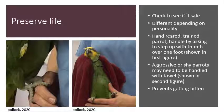Before handling and restraining the parrot, you have to check whether the area is safe to do so and consider your own health and safety first to prevent any harm to yourself. Handling and restraining parrots can be different for each parrot depending on their personalities, such as handling a parrot like Kiwi, who is hand-reared and trained, may be a lot easier.